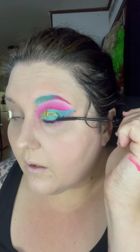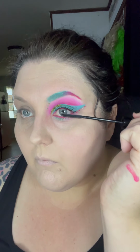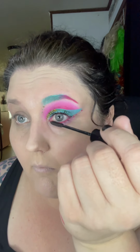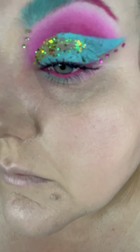On there. Go back in again at the top. And there you go. If you can see it as well, but I said you'll be able to see it. There you go. That's without falsies.